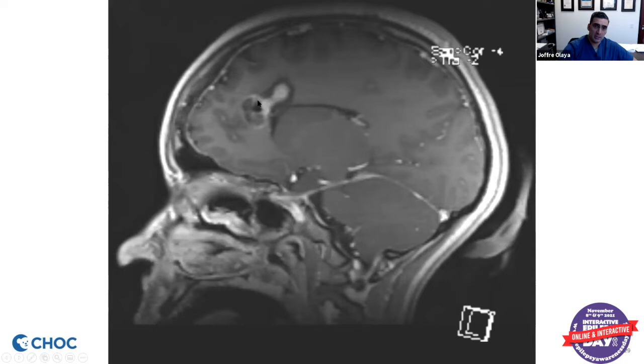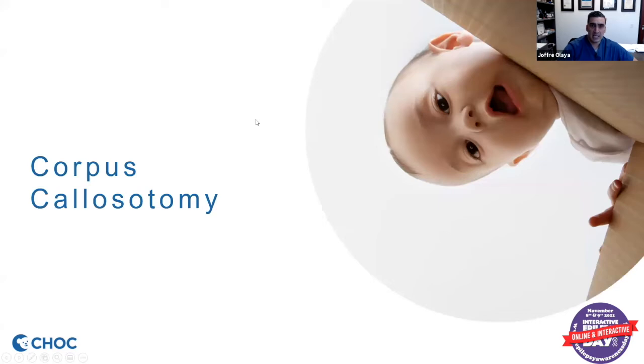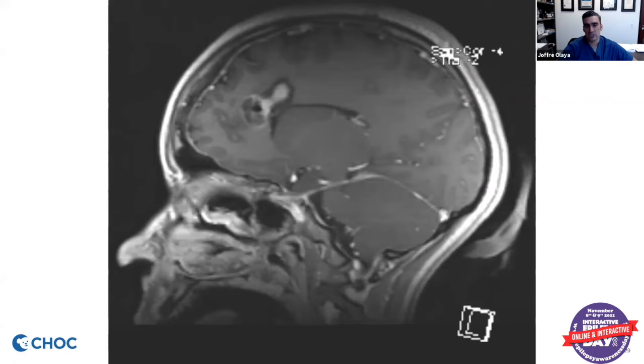And then this dark spot here is where we targeted, where the initial SEEG electrode was placed. And then we ablated circumferentially, so all the way around here, to again get a little bit more tissue ablated, more in front of the prior ablation and more towards the middle of the ablation.